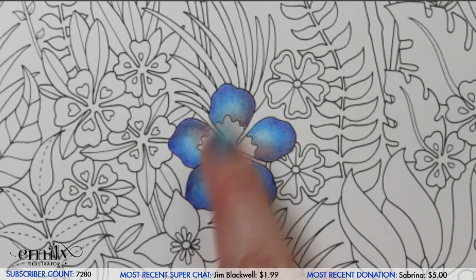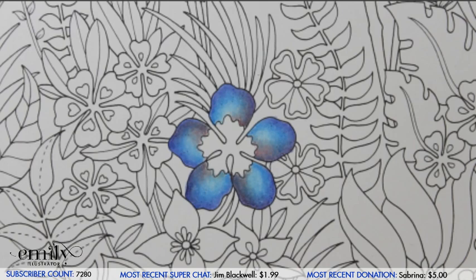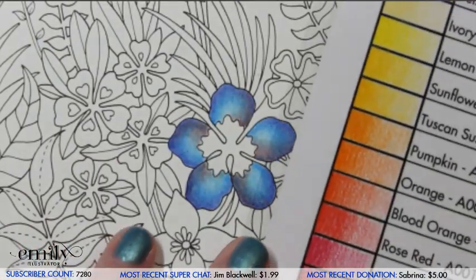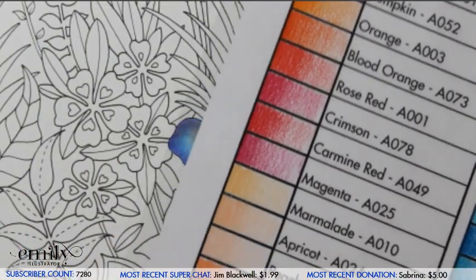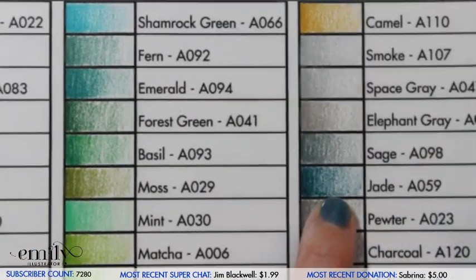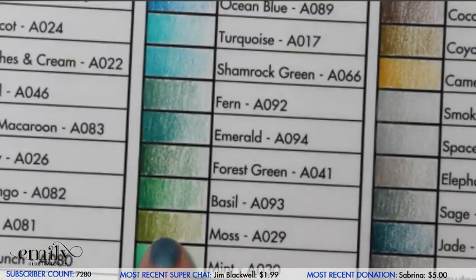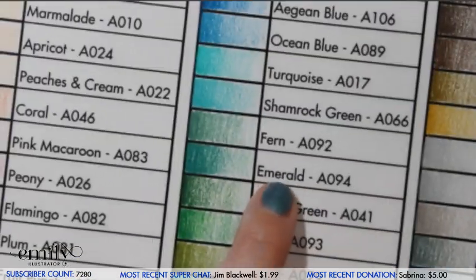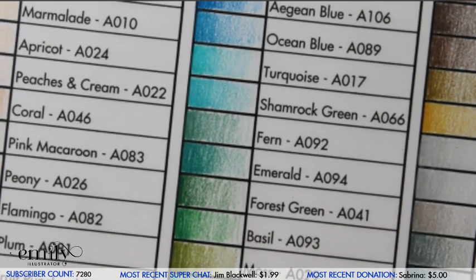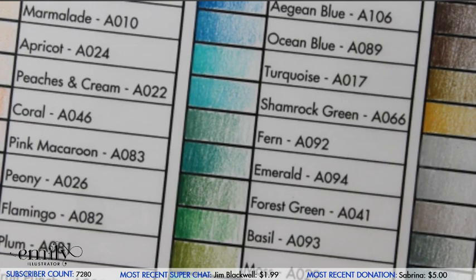Okay, so now we need to do the inside part here. Let's take a look at our new chart here. I'm having to get used to what all these shades actually are. So let's grab, let's see, do we want to do, let's do a green. We're going to get Jade here. Jade. And we're going to get Emerald. And let's get Matcha. That'll be fun.